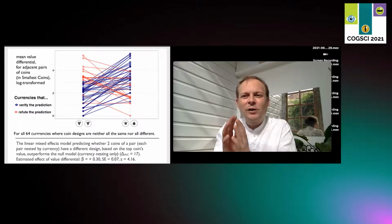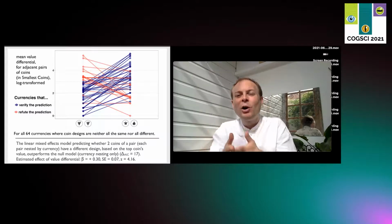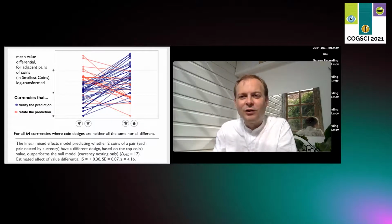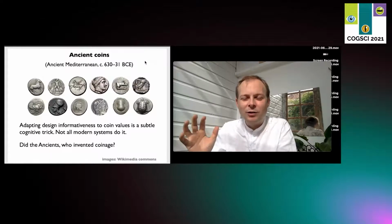We only considered 64 currencies, those for which coin designs are neither all the same nor all different, because quite a few currencies have a different design for each denomination. The blues here clearly seem to predominate, and the statistical analysis confirms this result. We attempted to replicate this analysis on ancient coins.